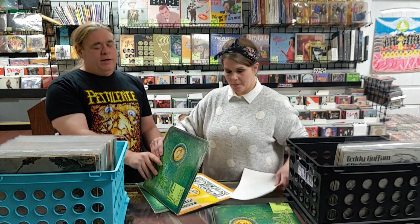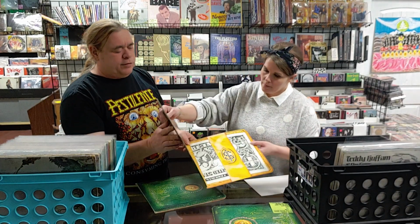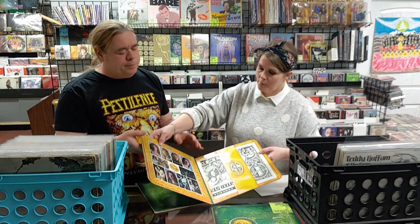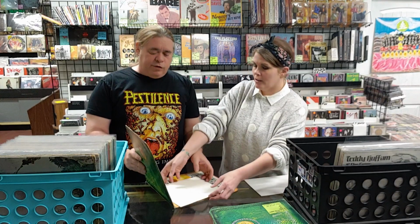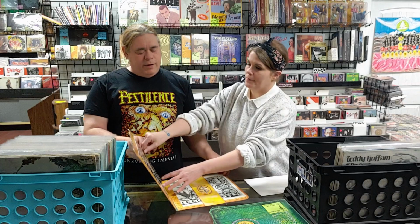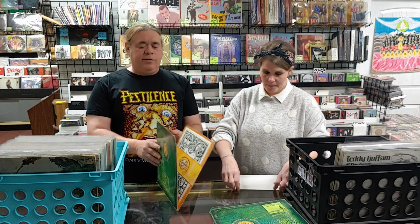This is a couple copies of the original we brought just to show, but it's also embossed. Got the dollar, got the cards, insert. And then we also have this one, and it's got the cards, but they've not been punched out, but they've been separated. Insert everything, really nice copies.